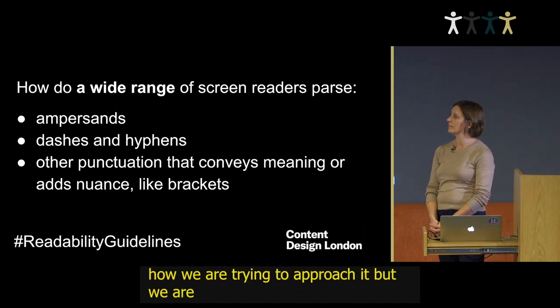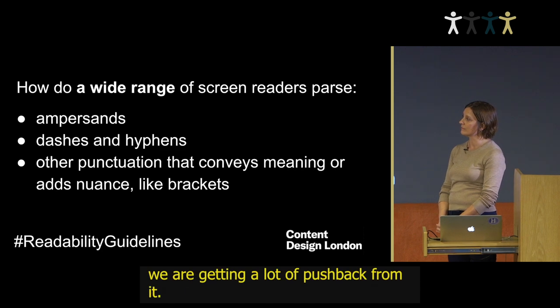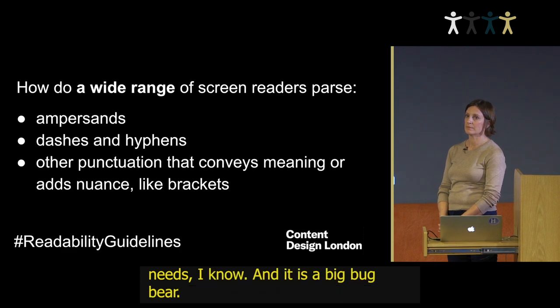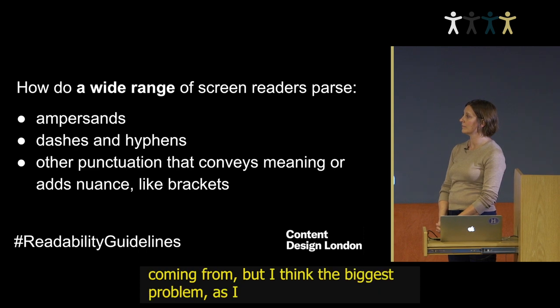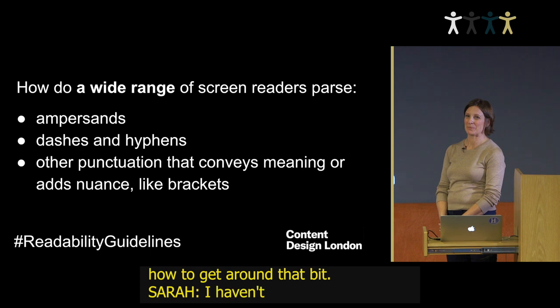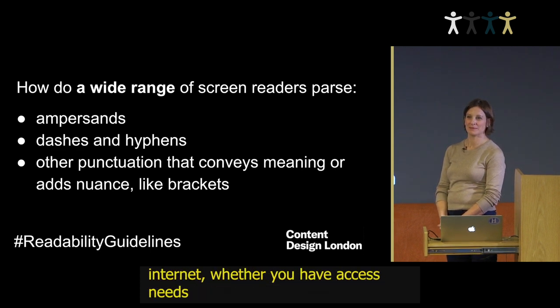But we're getting a lot of pushback from it at the moment, like the business needs over the user needs. It's a big bugbear, but I can see where they're coming from. But I think the biggest problem, as that lady down there in the front said, is spreadsheets, and I don't know how to get around that bit. Thank you. I haven't seen many spreadsheets being done well on the internet, whether you have any access needs or not, really. Who had their hand up?